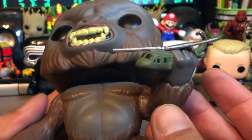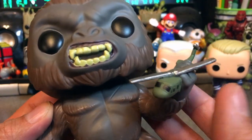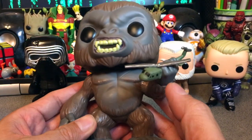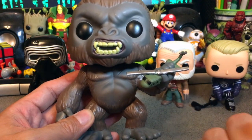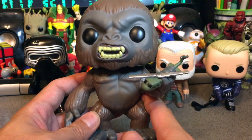And I love how he's holding a helicopter in his hand. Just to give you a sense of scale, think of yourself as a pilot or a passenger there, and he's holding it in his hand. So yeah, that's just how large he really is.